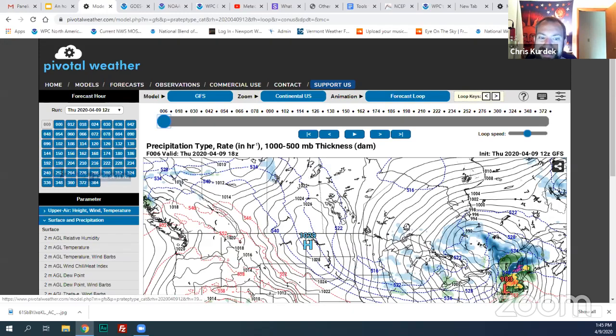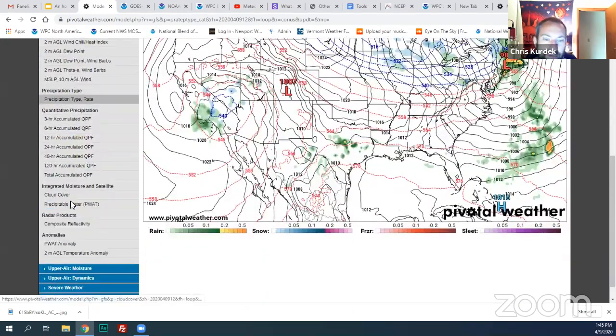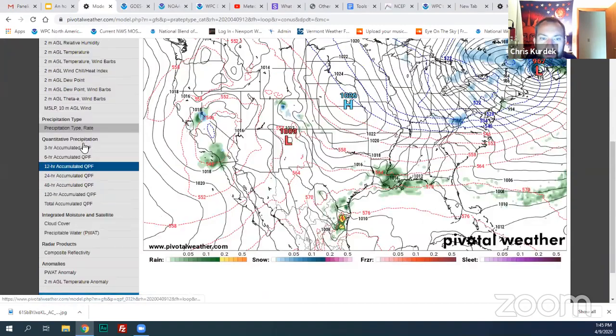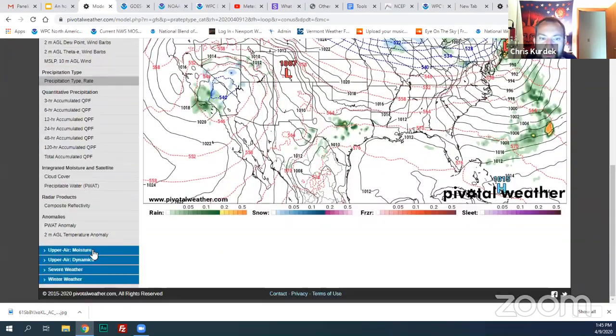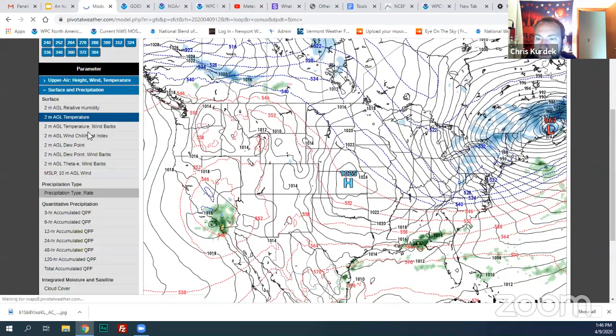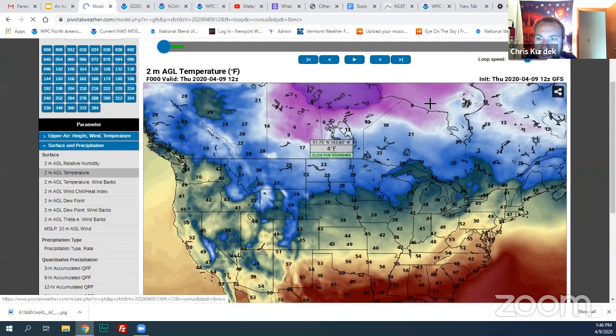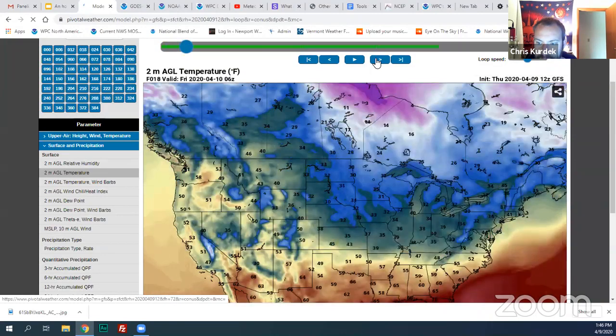So on the left, the tabs are the variables of what you want to see, like cloud cover. We can also go here and look at surface temperatures. If we're at the surface, we can go right here, temperatures at the ground level. And this will pop up temperatures here. And you can see how the temperatures will change as we go through the variable of time.